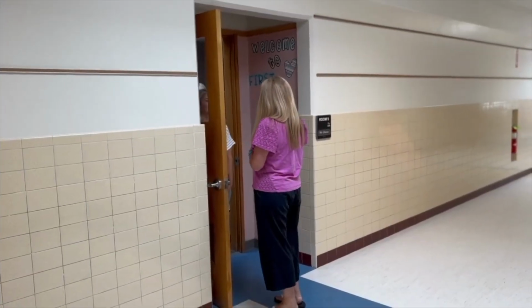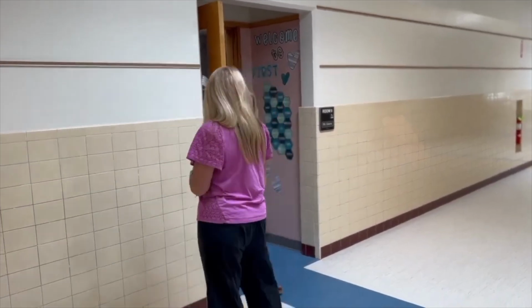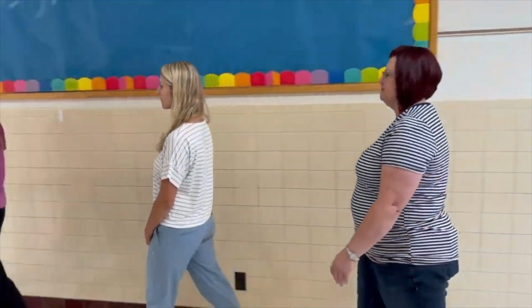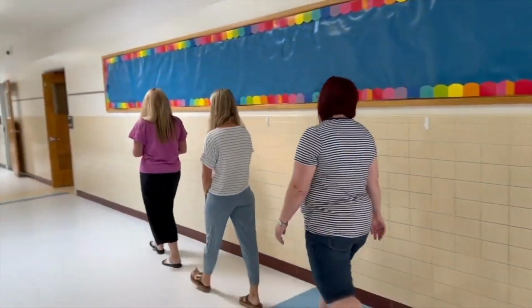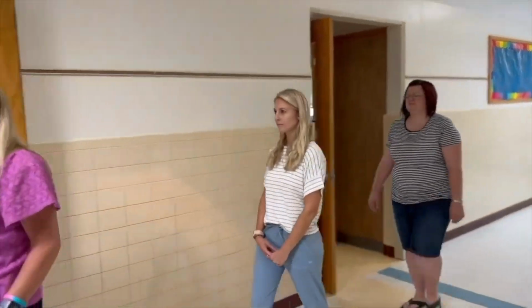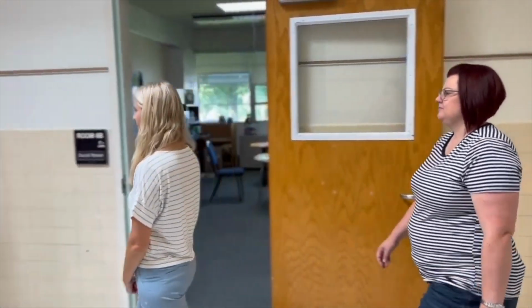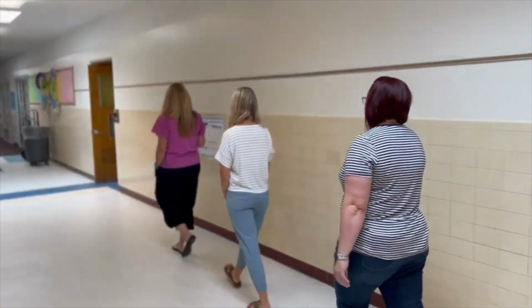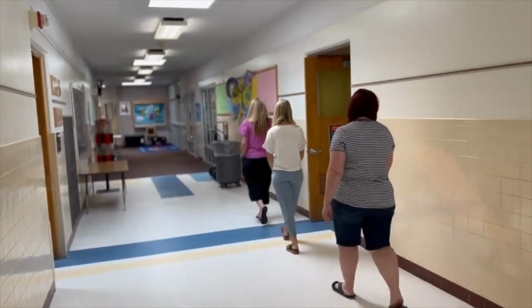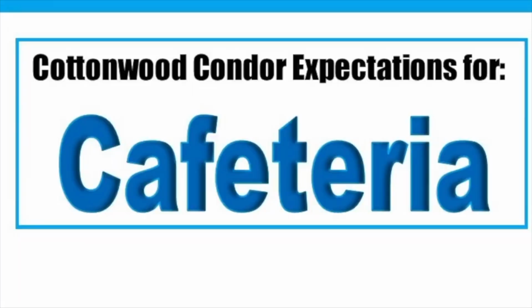It's time to walk down the hall. Please make sure that you are following your teacher's directions. We should be walking single file down the hallway, not stopping or touching any art that is on the walls. Make sure that you are walking right behind the person in front of you, keeping your hands, feet, and other objects to yourself. When you get to your destination, you will stop and make sure that you follow your teacher's instructions.